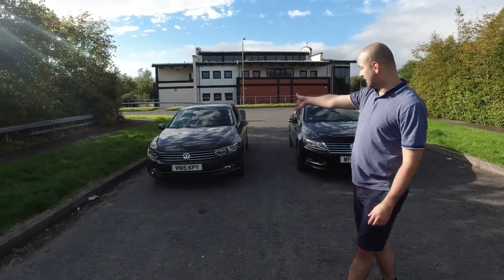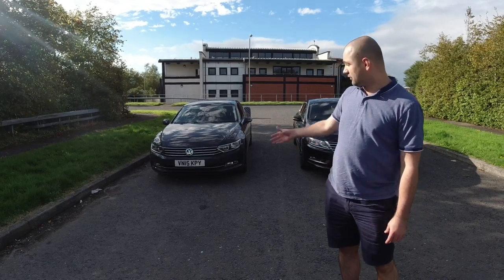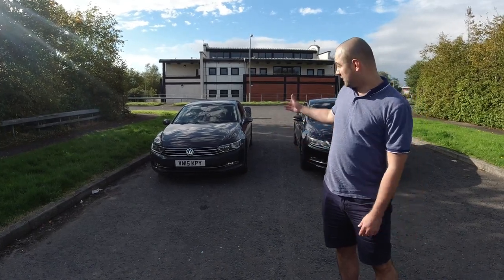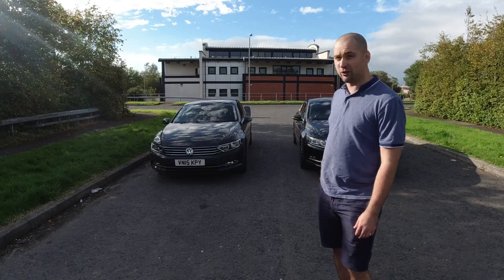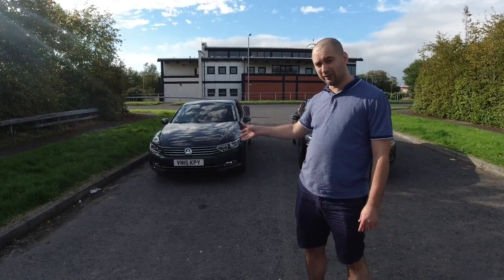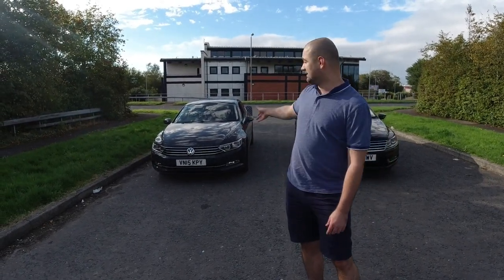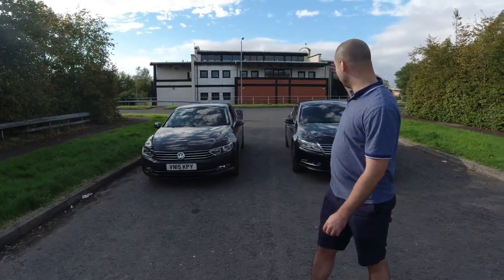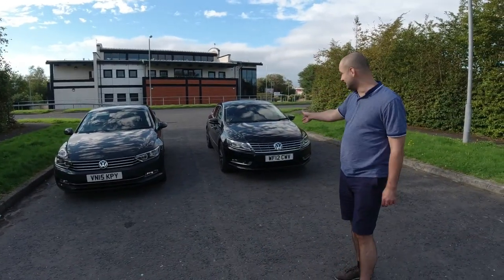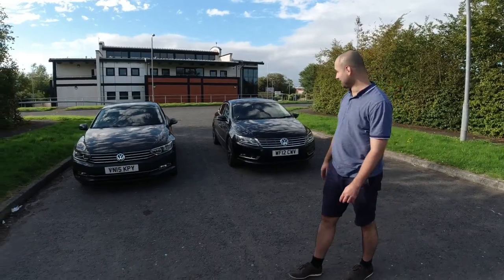And then on the left side, we've got Volkswagen Passat 2015, called B8 or MK8. 2 liters, 150 brake horsepower, manual gearbox. This one is kind of like a poverty pack, maybe the level above poverty pack. It's a business edition. On the other side, we've got CC in a much higher spec, which you're gonna see quite soon.